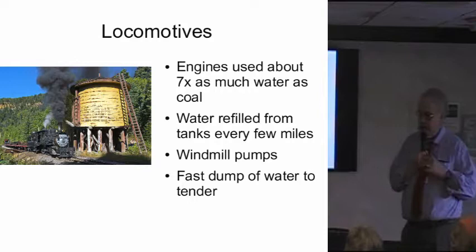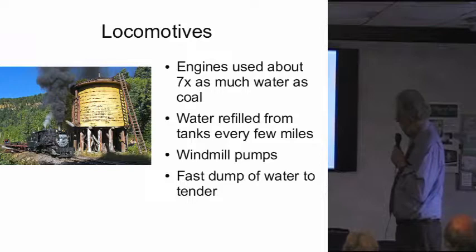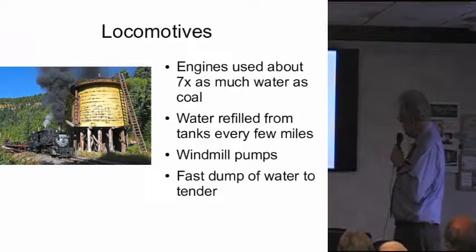Jerkwater towns. Sure would be nice if we could pick up that water without stopping. What if we put that big tank on wheels and ran along next to the track and poured the water in that way?